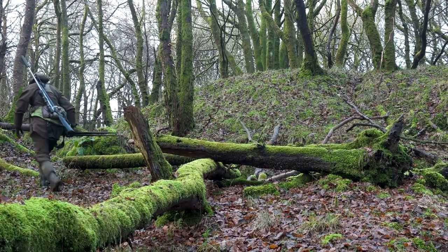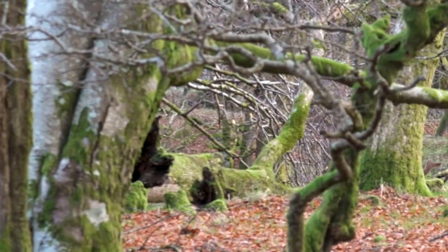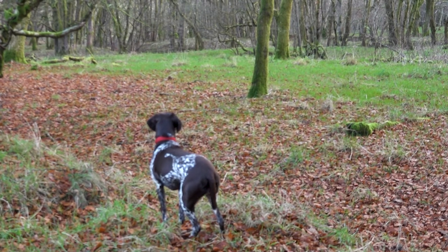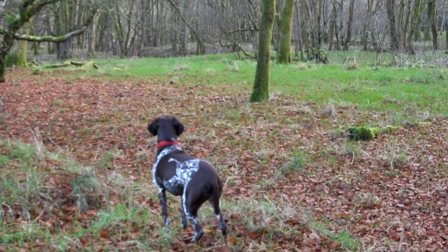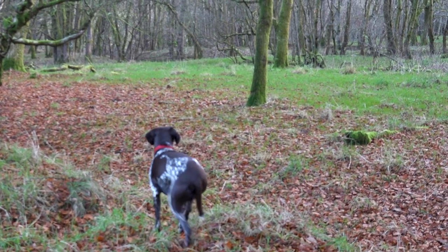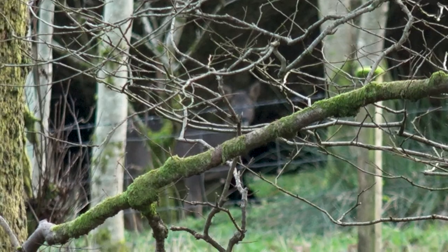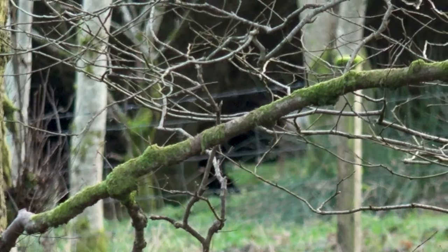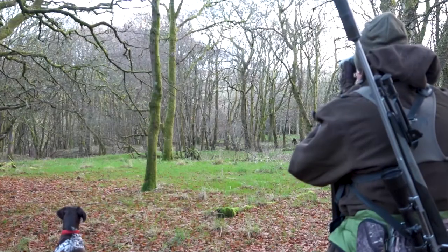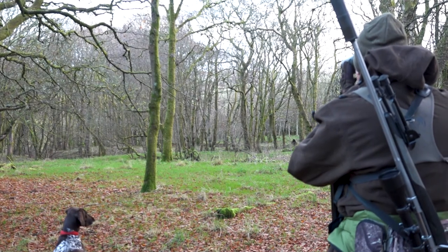Probably stalked about another 20 or 25 minutes. I'm coming down past some brick pillars into the broadleaf woodland. We're working into the wind now, so it's perfect going across us. Again, dog indicating, you'll see that. So I know that she's picking deer up in front of us. That's my key to drop down a cog or two and really stalk. This is proper stalking in woodland where you really are a couple of paces, glass, stand a bit.